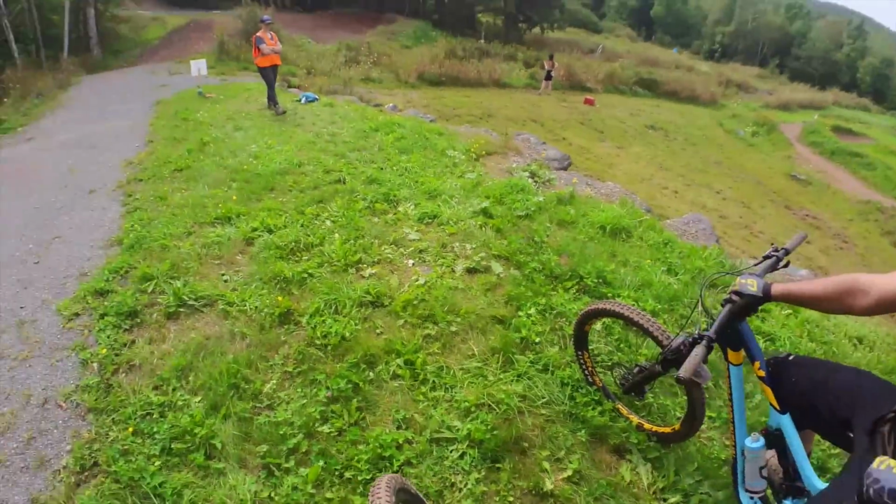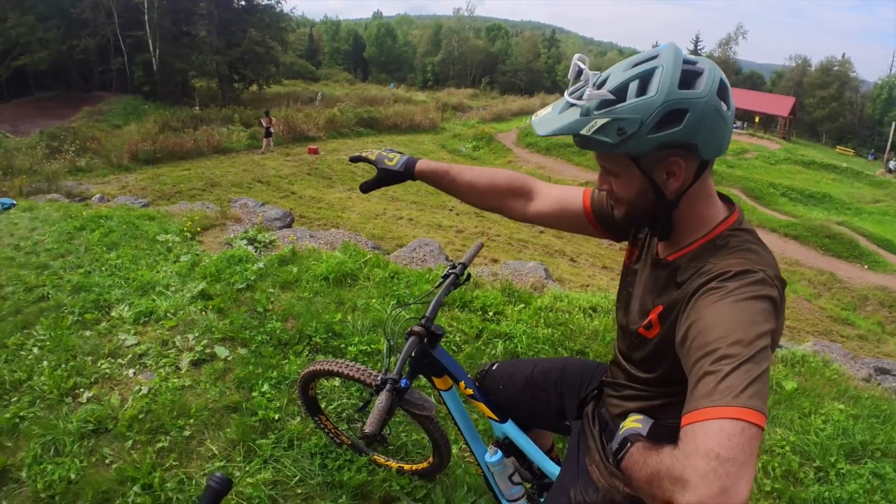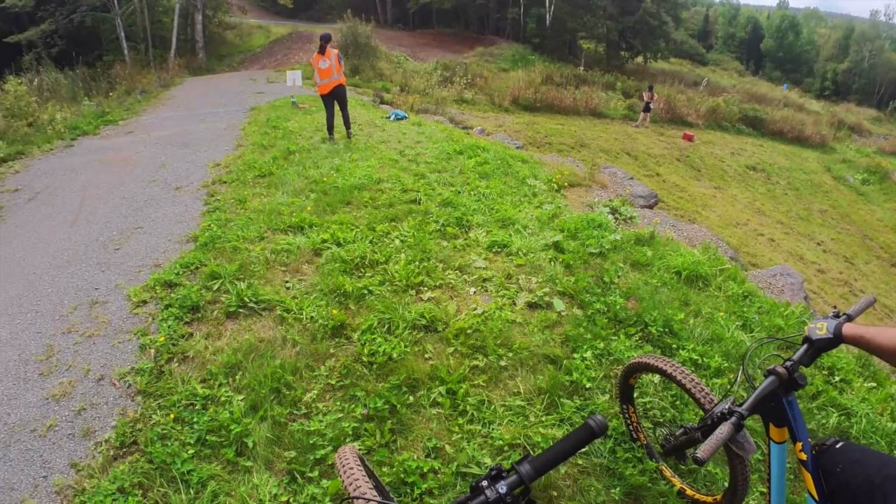Man, that's kind of fast at the bottom. Like, there's doubles there that I'm like, I'm gonna jump this to flat. There's that one big pole down over the road. Holy.